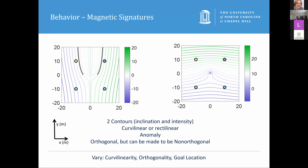So even though this is a very simplified environment, if I overlay these two sets of lines on each other, this actually captures a lot of the gross features we see in the magnetic field. And so with this environment, we could vary the curvilinearity, the orthogonality of the environment. We could even vary where the goal locations are and get a sense of how well our signatures-based strategy works.